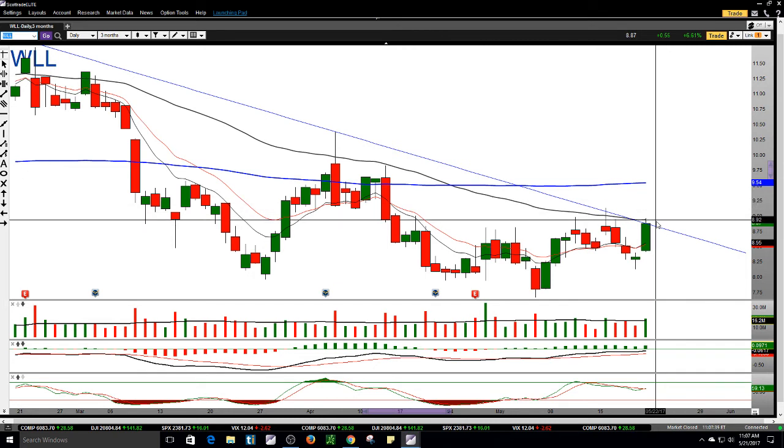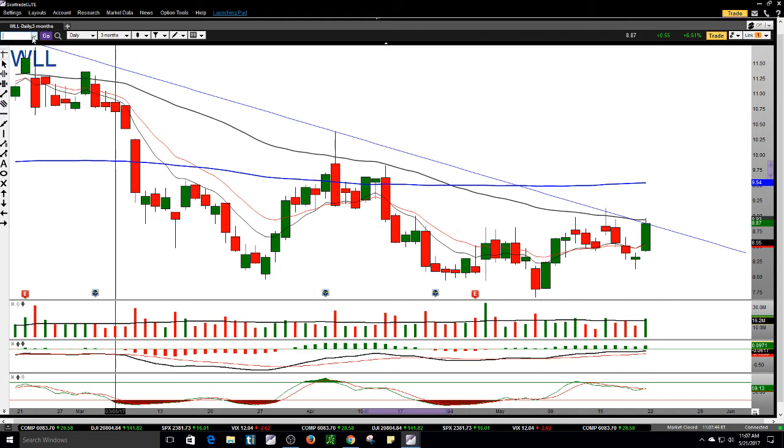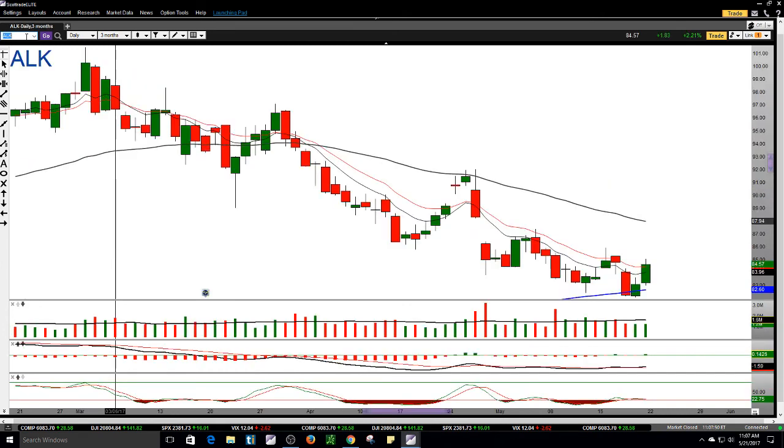So I'd be looking on Will for a break over Friday session high for a long, or possibly even a small pullback on the name, somewhere closer to about $8.70 or so, to get you on the long side on this chart on Will. Number 8 on the list is ALK.